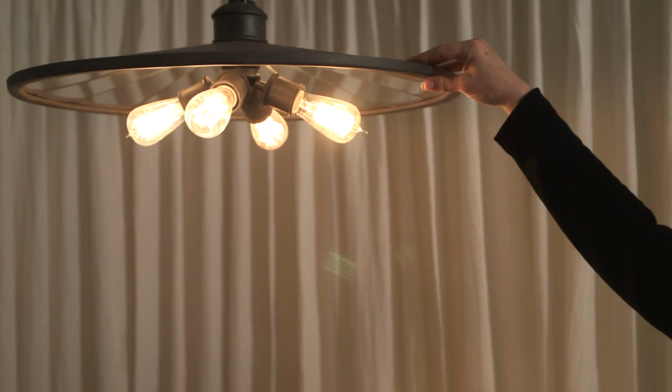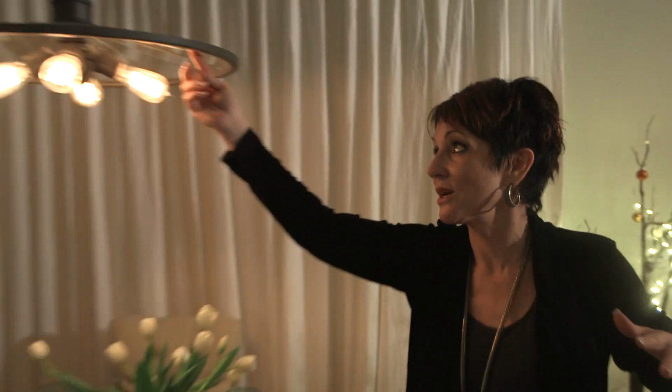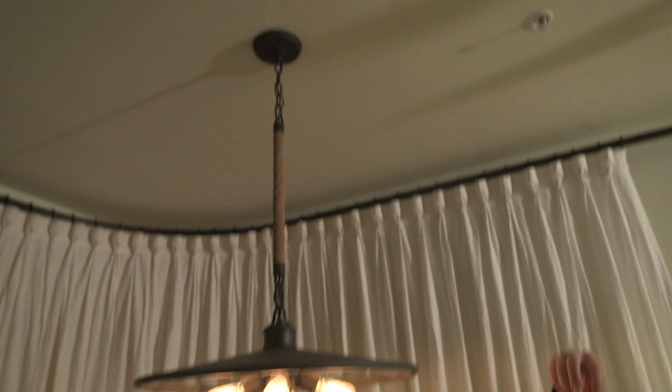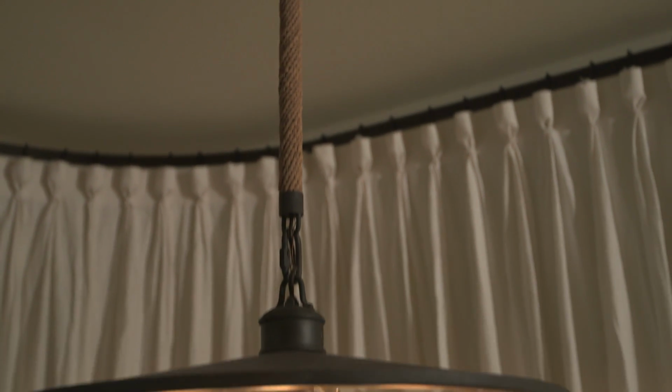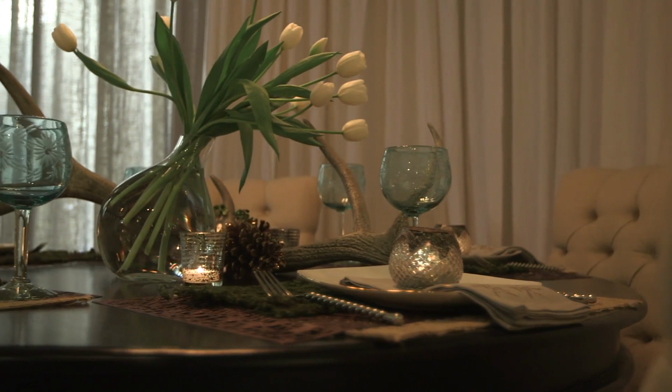Now this is cool because this gives us the ability to bring in both that kind of Hollywood glam look by having the mirrors underneath here and the Edison bulbs, but on top we have this rope effect, and that brings in that rustic, urban, and industrial feel in this one piece alone. So you can see how we've married the two design styles together.